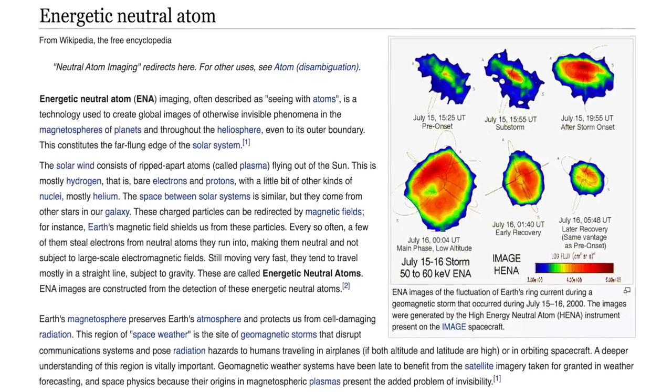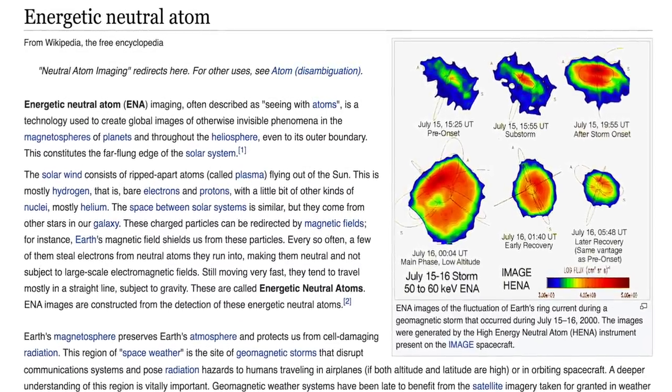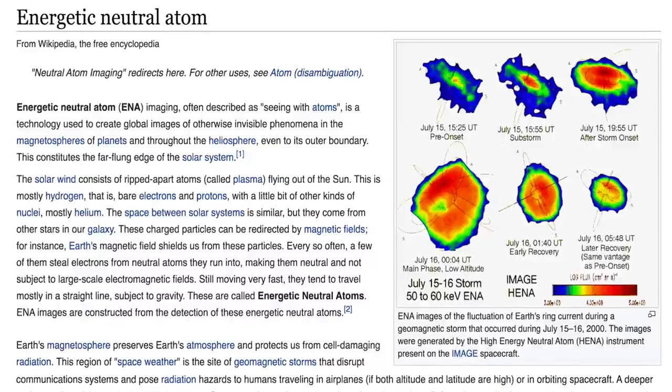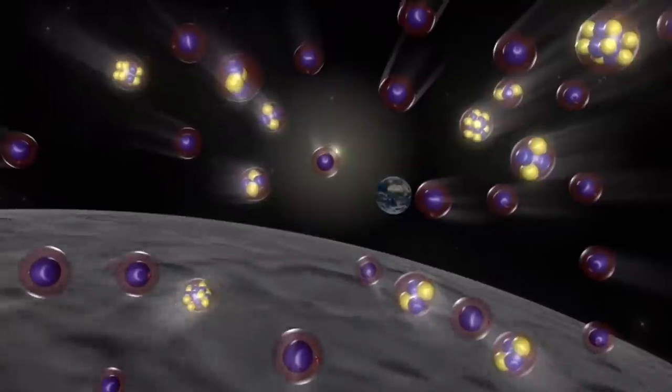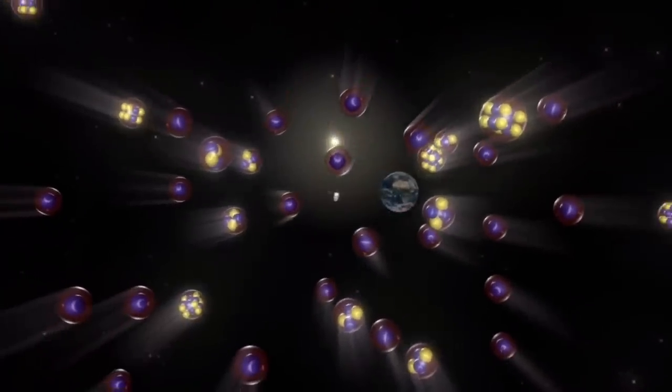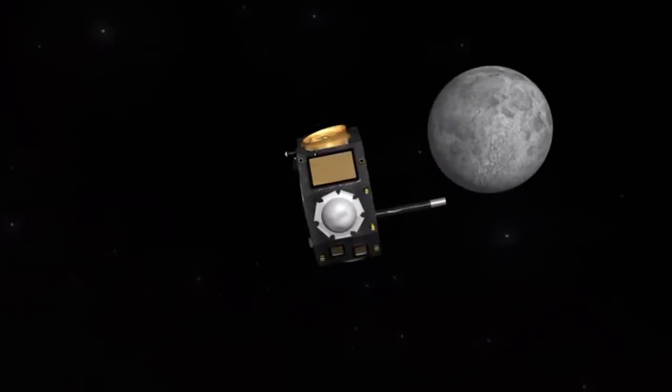Its purpose was to seek out and measure what are called energetic neutral atoms. And here's another abbreviation, ENAs. Those are energetic neutral atoms. Those weren't plain old, regular atoms, not charged. It did exactly that. And as with so many NASA projects, it has been a spectacular engineering success.